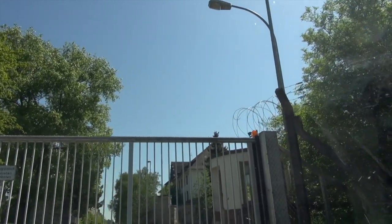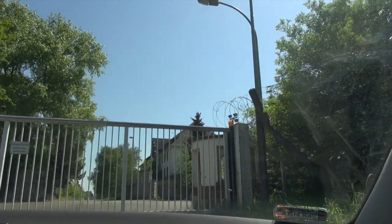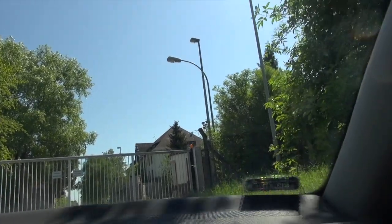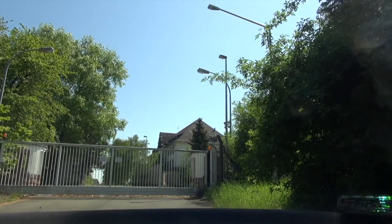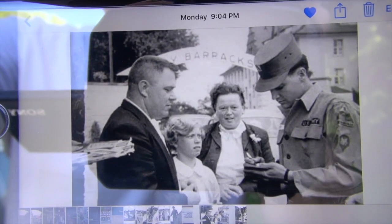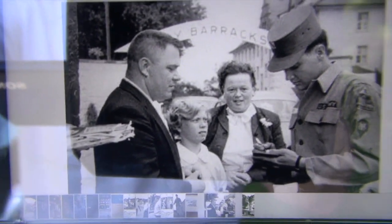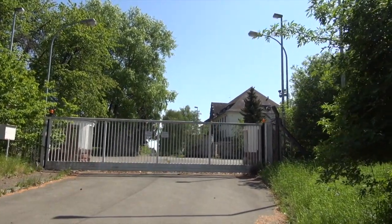Let's not get so close to it so we can take pictures. Back up a little bit so we can reconstruct that photo. This used to say Ray Barracks across it. Be careful. So this is it right here, friends. This photograph right here. You see the top of the roof of the building. You see the Ray Barracks. He's signing autographs. That happened right here.